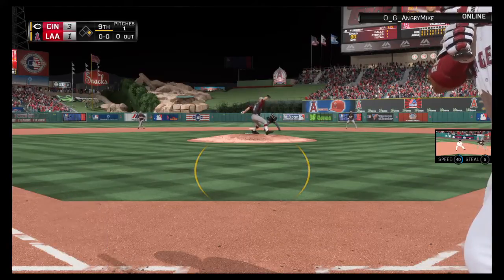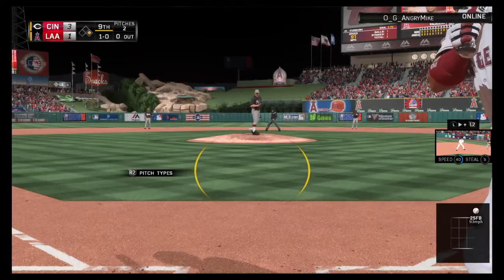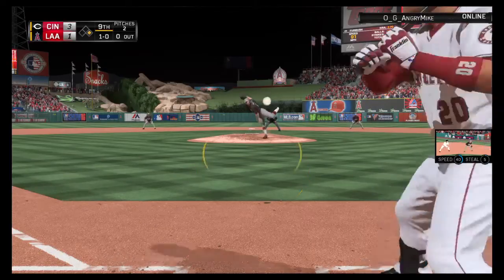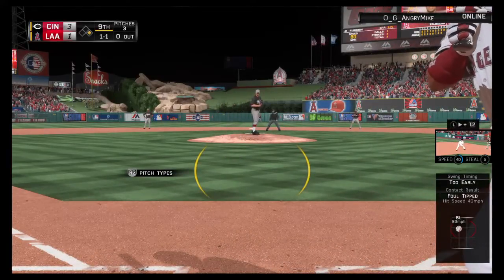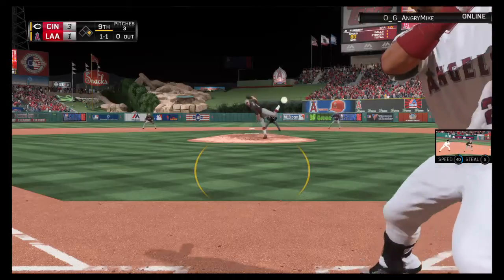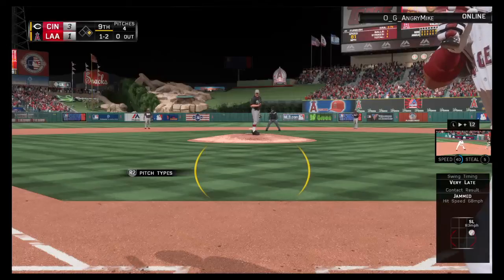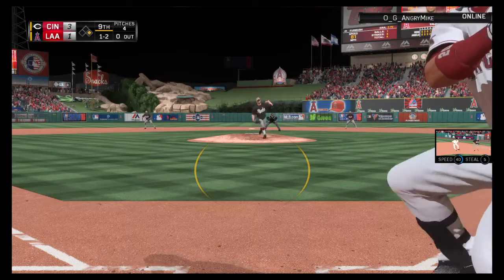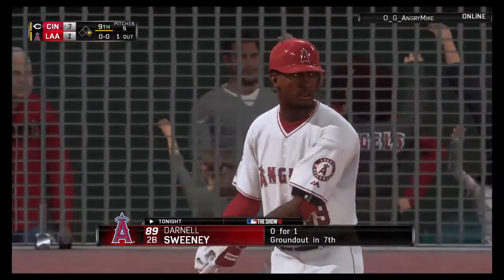He comes set. Here's the 0-0 pitch. Lefty against lefty here as this is taken for a ball. 1-0. That one will get out of play, and the count evens up at 1-1. Ready with the 1-1 pitch. Fouled off again, and now he's in a 1-2 hole. Oh, and he just carves him up there on 4 pitches. 1 gone.